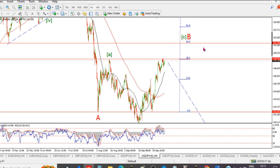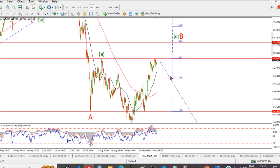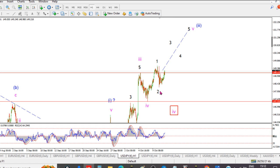You can see the 50% retracement is about 151.80. So we've tagged the minimum target for an expanded flat correction. So this is wave A, wave B, and wave C. Minimum target for an expanded flat is in place, but I would expect a little bit more. You can see I'm only tracking the top of wave 3 of C right now, and then we'll correct in wave 4 and then head higher again in wave 5. So we shall see how it goes.